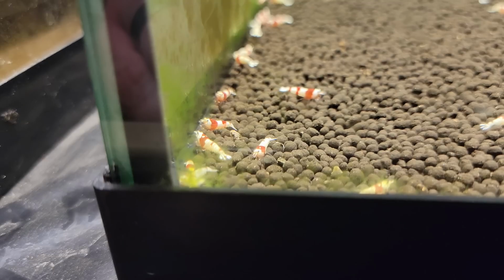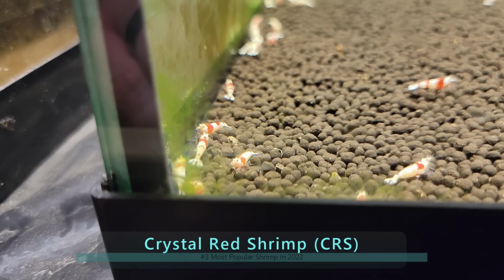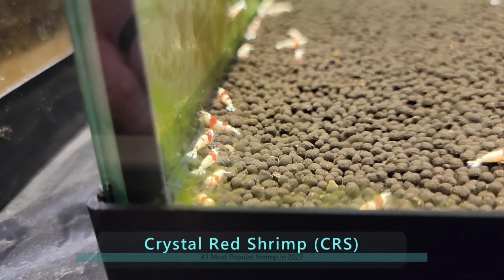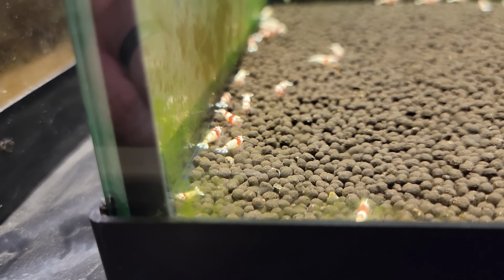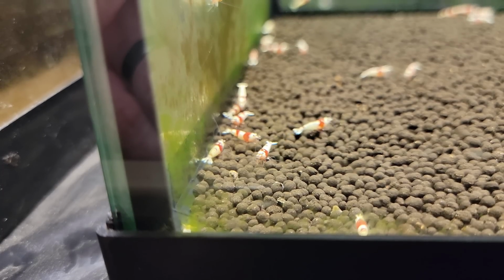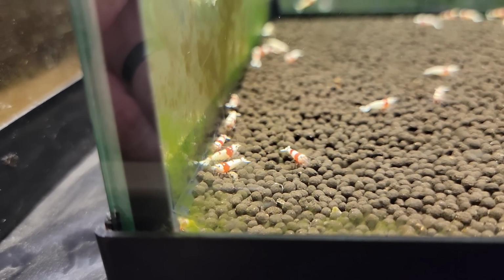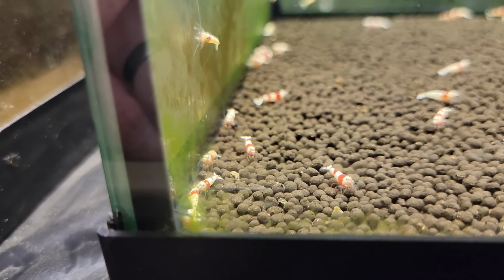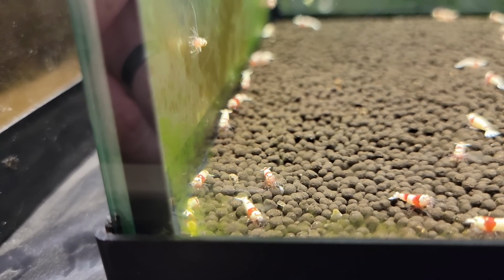So last but definitely not least, the third most popular shrimp are definitely these guys. These are crystal reds. Now, as far as hardiness, these guys are actually extremely hardy. If you have the right setup, I would say these are actually hardier than cherry shrimp. What I mean by that is these guys prefer a specific water parameter. So you have to use a buffering substrate. The substrate that these guys are on, the soil or rock or whatever you want to call it, is actually Brightwell Rio Oscuro, which we just call Brightwell shrimp soil.